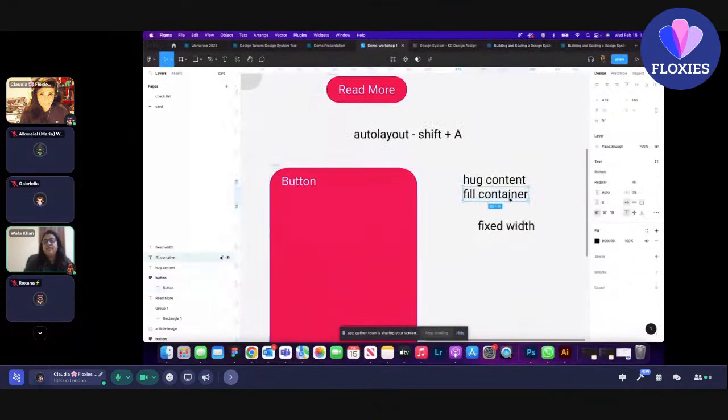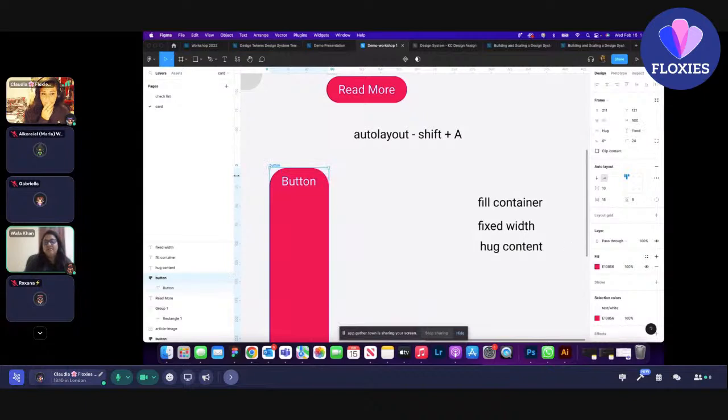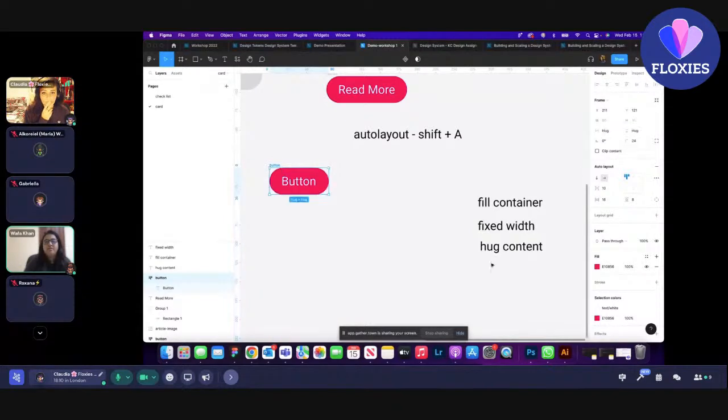Now that being said, the next big one is the hug content. Let's say you don't want this, and I want a hug content. What hug content is going to do is hug the content. Basically, it's going to keep the padding that we decided, the padding top and bottom. But the rest, the width, will get adjusted based on whatever the content is, plus the padding we assigned. So right now I'm going to say hug content, and do you guys see that the width started hugging it? Same thing if I go over here and hug content, it's going to hug.